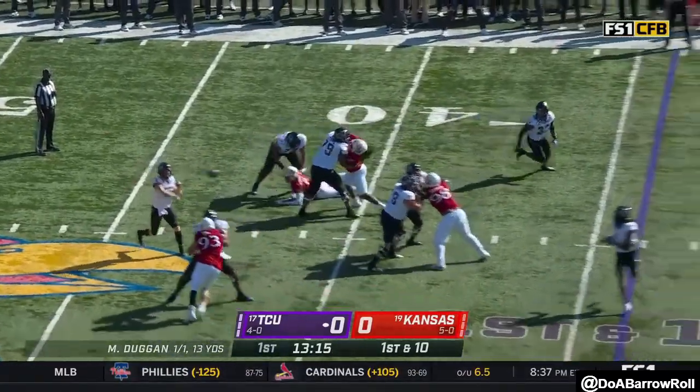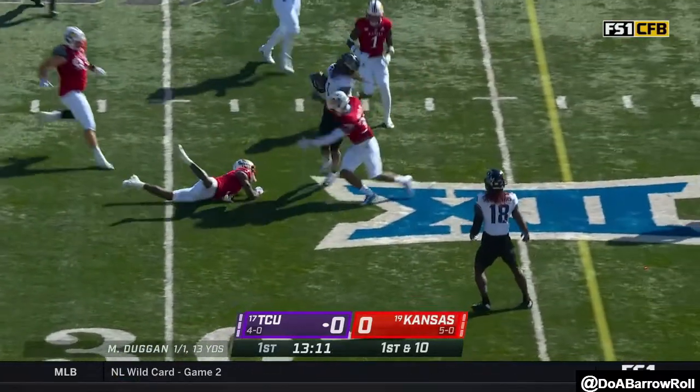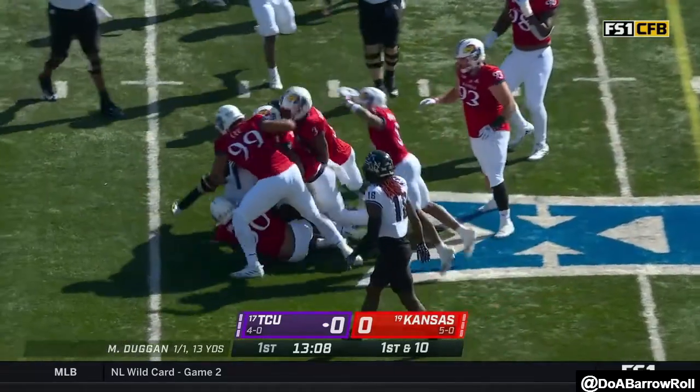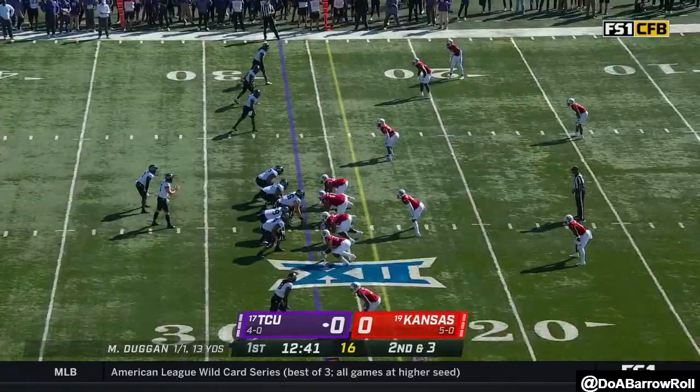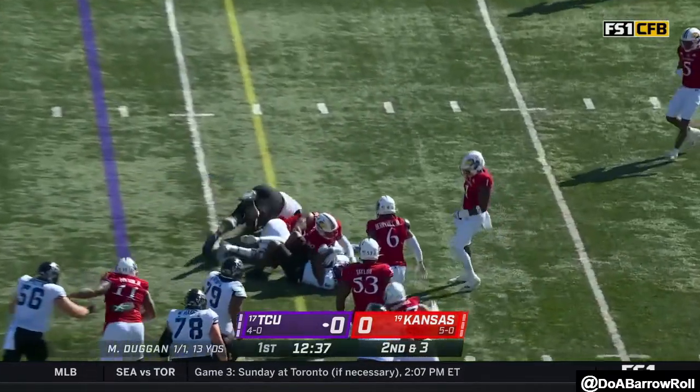First down throw, Duggan, clean pocket. It is Johnston on the cross. He breaks a tackle, and there goes Johnston with that athleticism as he's fine. Gain of 7, 2nd and 3. They will run it once again.